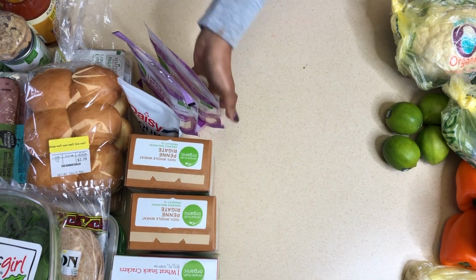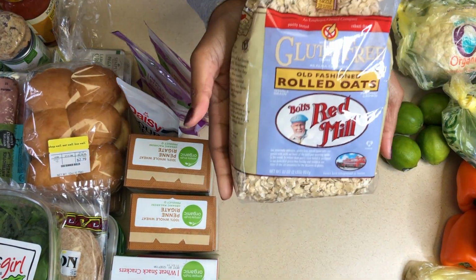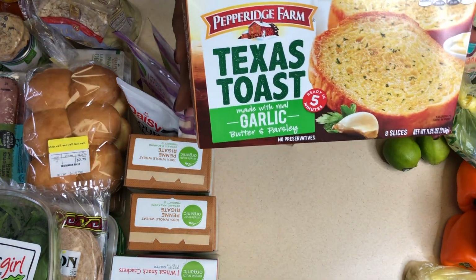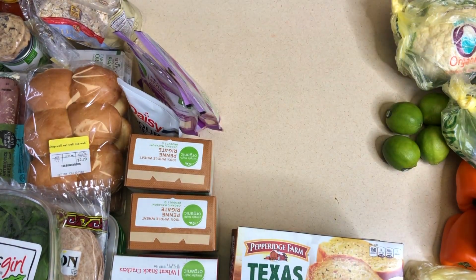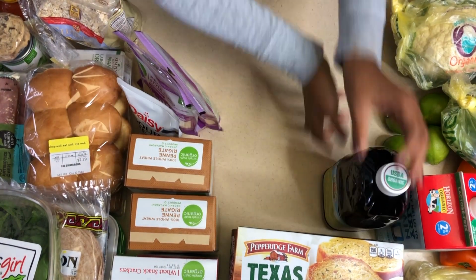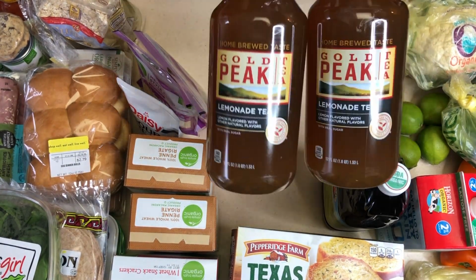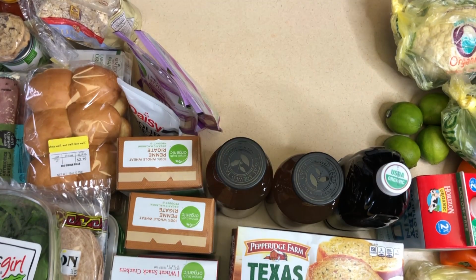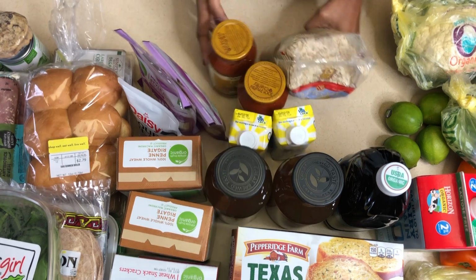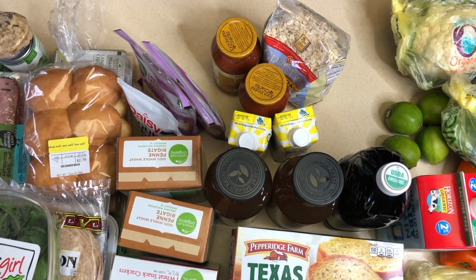The sour cream was for the fajitas, as was the Mexican shredded cheese. Restocking my rolled oats that I like for breakfast. And I did grab some Texas toast for an already prepped meal that I have. A couple of drinks there, and then some milk. Coconut water for smoothies, and that is about it.